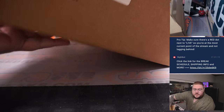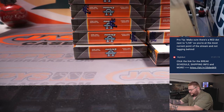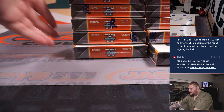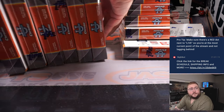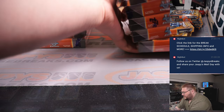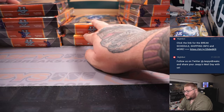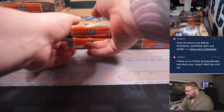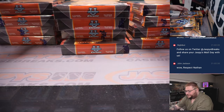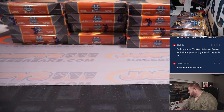We'll still do the box randomizers that we have been doing. 12 box case. We'll split them up into 3 groups of 4. So the first 4 boxes from the left stack will be its own stack. These bottom 2 will go with the top 2 from the stack on the right. And that last 4 boxes on the right will be its own stack of 4 from the fresh case.